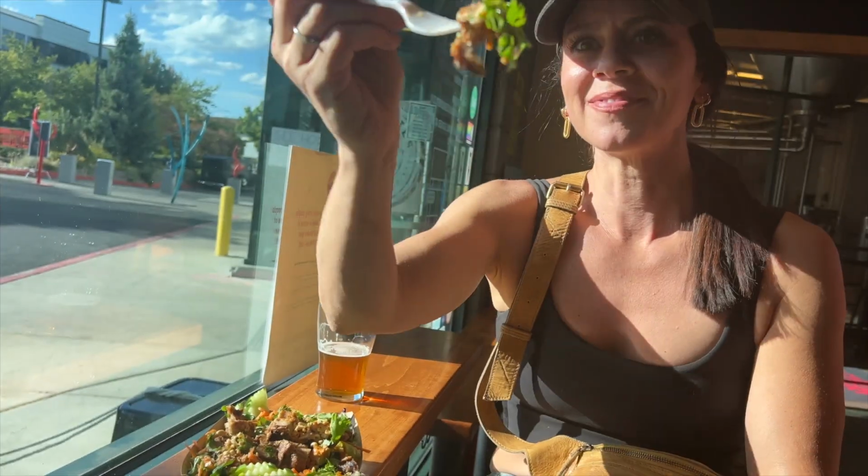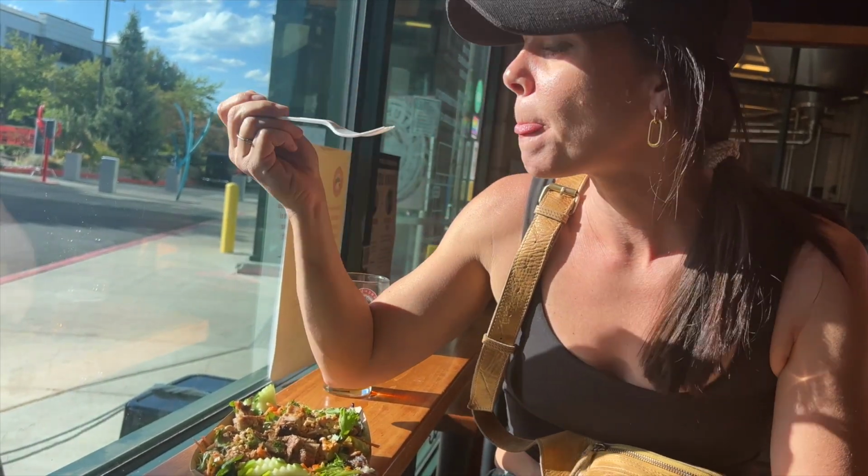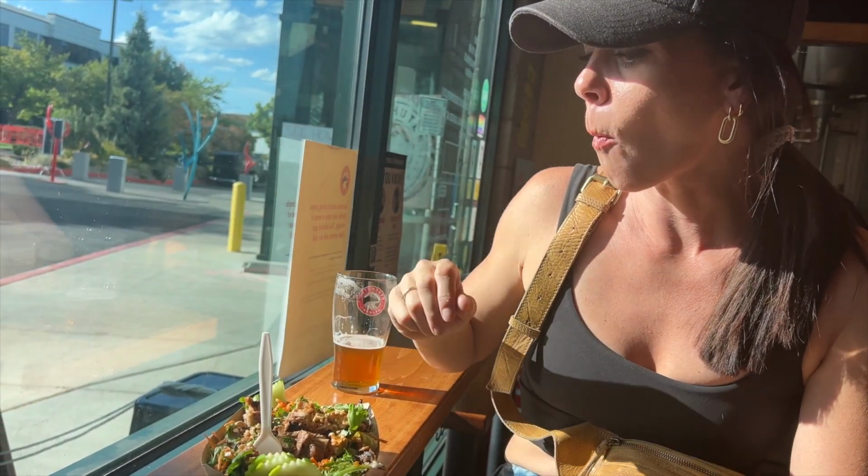What an amazing thing to just have these e-bikes, throw them in your truck, drive to where you're going and explore a city. So much more than you can do on foot and on car. So it was a really fun day. I love Bend so much. I can actually see us living here during the summer months.